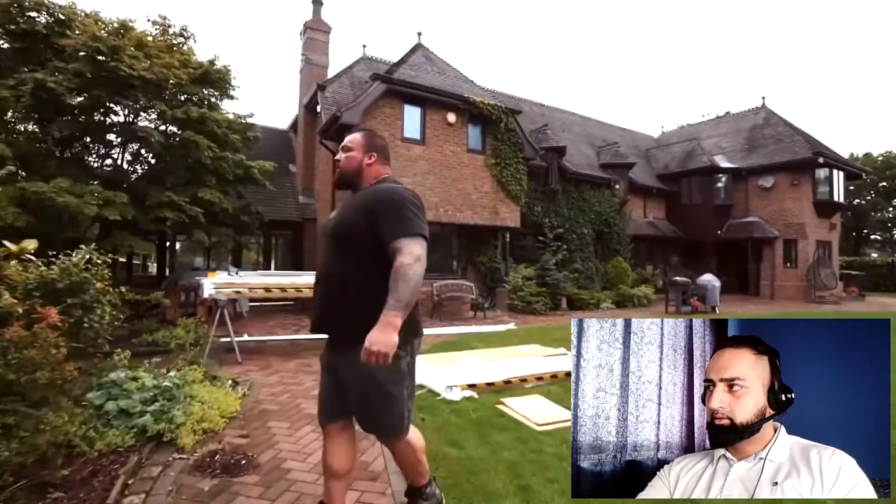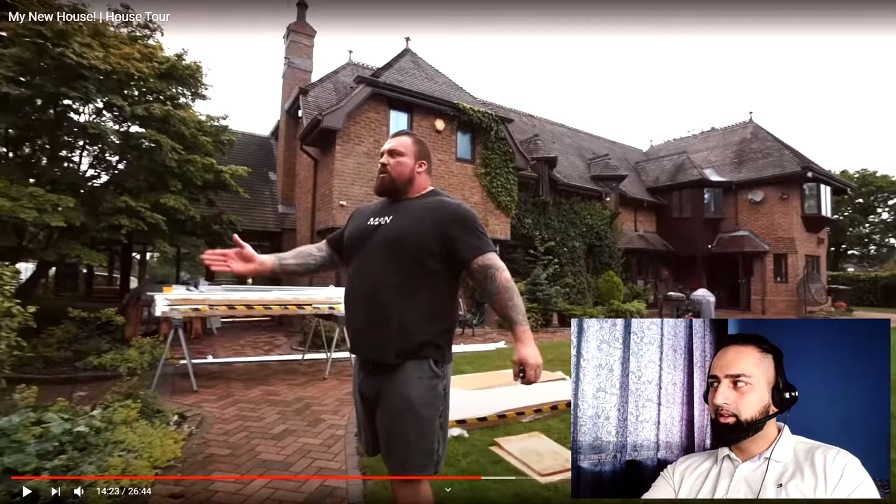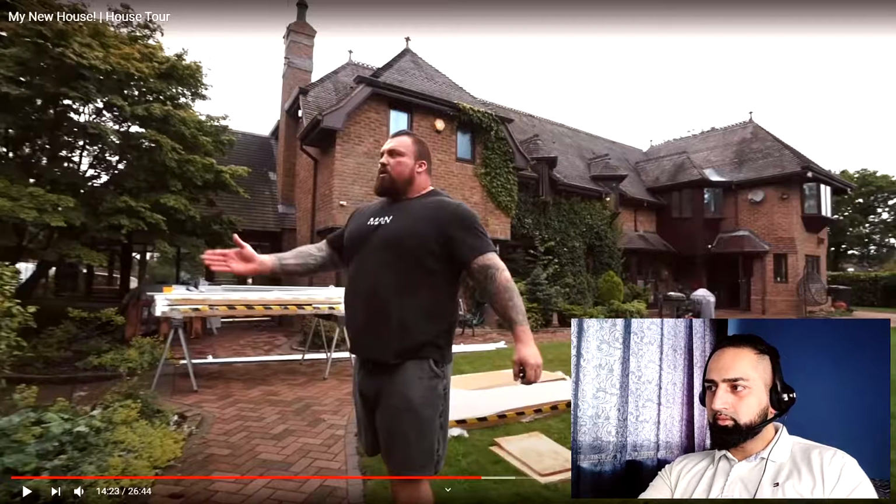He's so big. Compared to him, the house looks small, so I don't really know whether the house is actually smaller than it appears to be, or if he's just so big.